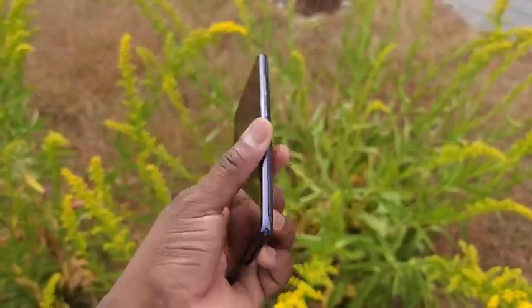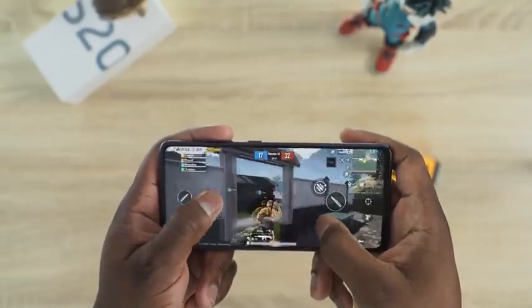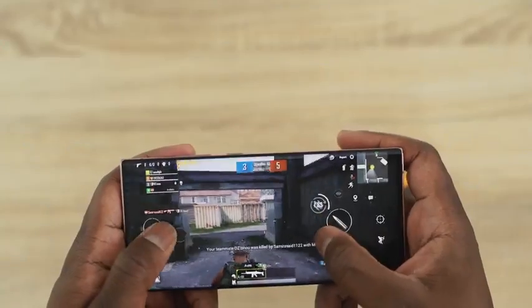Now this one is between the Galaxy S20 FE, which was just announced, the S20 Ultra, the Note 20 Ultra, and the Z Fold 2. Actually, I recorded this earlier and I was going to drop it, but Samsung released the S20 FE, so I had to add it to the mix, right? Because this is all about gaming and speakers to find out the best, of course, within the Galaxy or Samsung ecosystem.